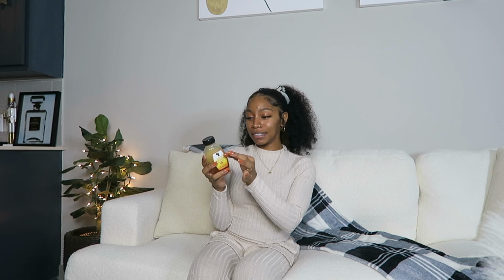So my last essentials are hair essentials. I just grabbed a few of my faves, and yeah, we're gonna go through them. Also, I use these currently, so they do look a little rough. They got hair probably stuck to them.